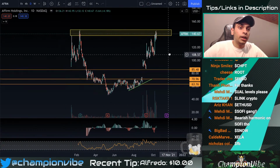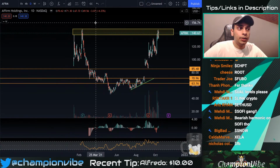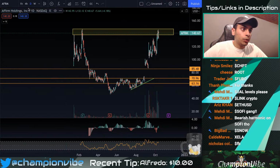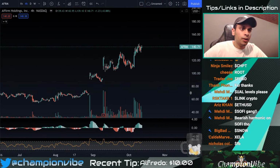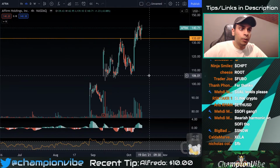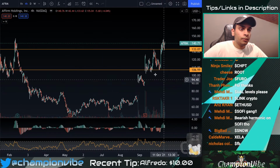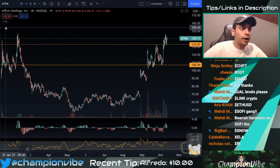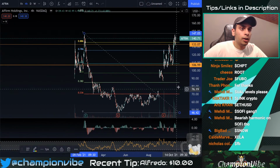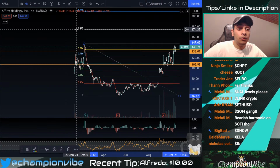AFRM, oh my gosh, I didn't even know that it went this high. Well, it's at its only resistance really, the previous all-time high. In terms of supports, we could probably zoom in at this point. I'd say your closest support is 133 from this high over here. If you break that, then 107. And if you do break to a new all-time high, you could just use Fibonacci from the previous all-time high to the all-time low, and your next fib level, the 1.272, will be at 174.